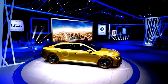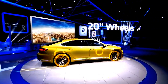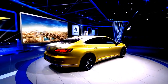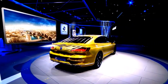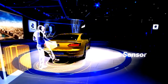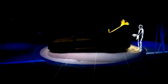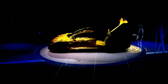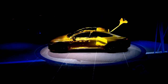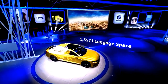And a masculine, dynamic look and feel due to its 20-inch wheels. The Arteon combines style with functionality. The top-hinged tailgate underlines the elegant car silhouette and improves everyday suitability. The masculine and dynamic appearance of the outside holds even more luggage space on the inside.